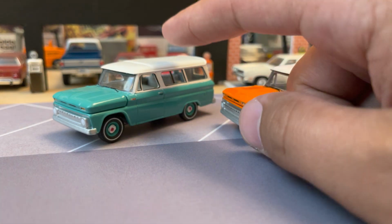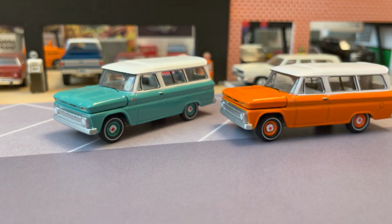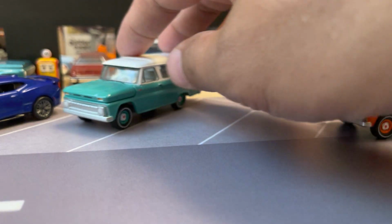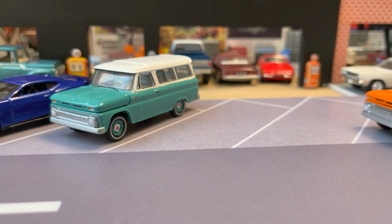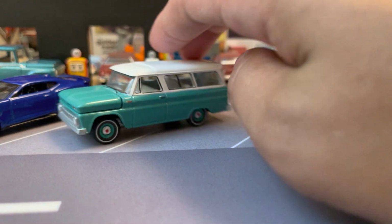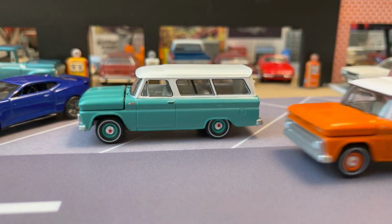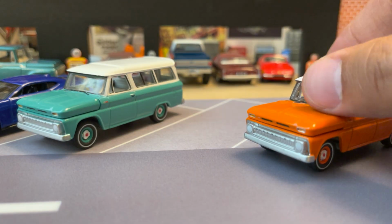I was able to find a duplicate of this hanging up, so it was interesting. This was the last thing that was on the peg. So maybe it's not going to be super hoarded. I don't know who wouldn't want a '65 Suburban. I mean, first of all, this thing has never been cast in 1/64 scale. Revell just updated their pickup truck model kit to reflect this, so you can buy this in 1/25 scale plastic kit now. And the box art's an orange one like this, so I might build a companion to these.